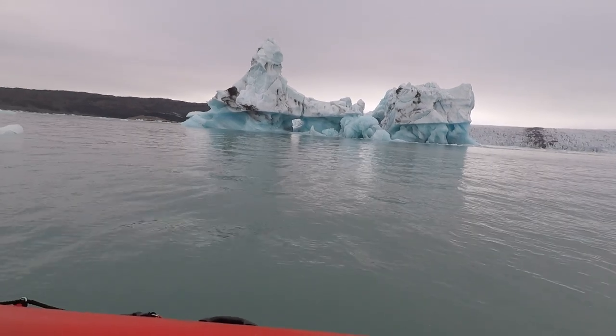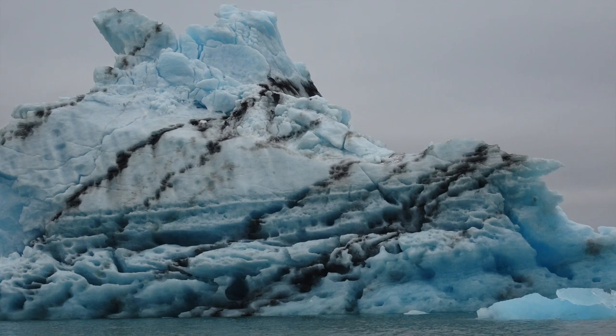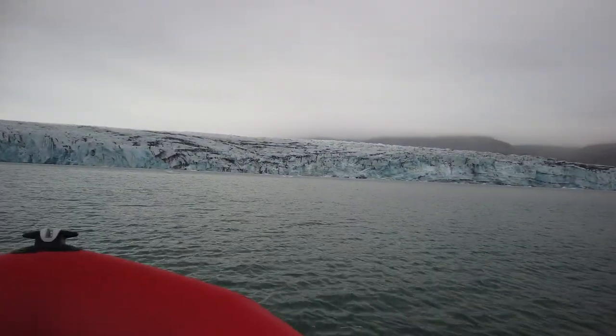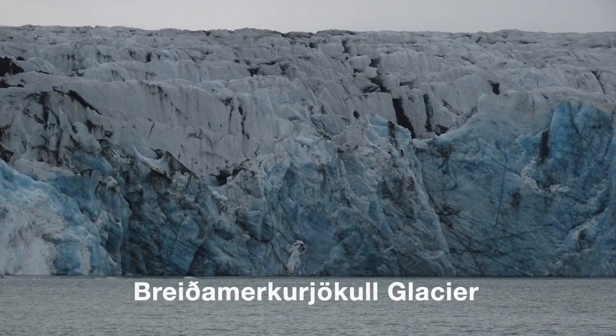The iceberg's black bands are a bit like tree rings, except each one is made of ash from a different volcanic eruption. The glacier, like so many everywhere, is in retreat. Each year it is losing more ice than is being replaced.